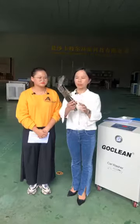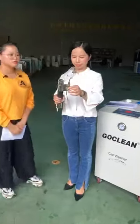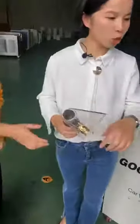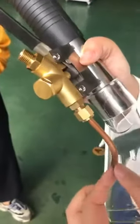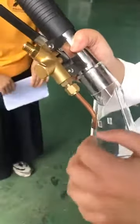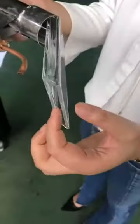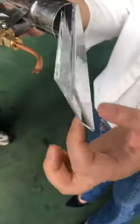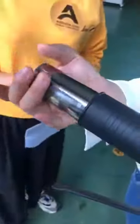When we clean fabric material or the mat, we will use this accessory, the vacuum connector. The steam pipe will connect here, and the steam will come out from here and clean the mat and the bacteria inside. The used water will drain from here into the vacuum, so here we connect the vacuum pipe. It's very convenient to use.